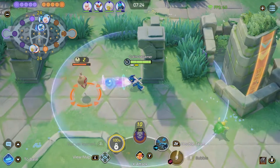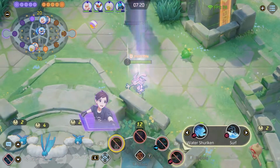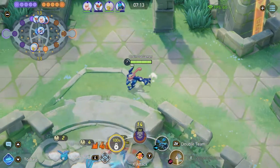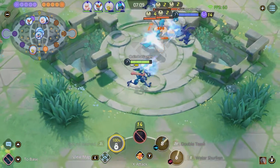Go try to steal some of these jungles to level up faster. He's still fairly good in the early stages. Oh, there we go. Yeah, see, it's kind of hard to choose between this one and Surf, because I never really find as much utility with Surf. But I'll show you here just how good it is when you can clear mobs like this.